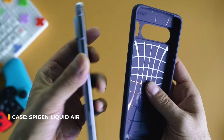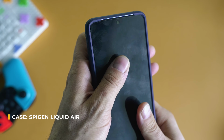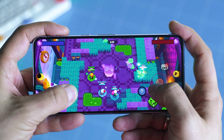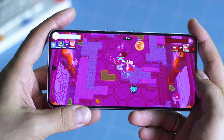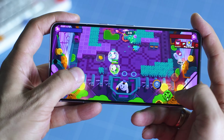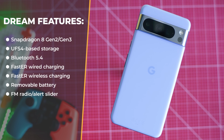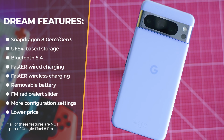Since you may have watched tons of reviews about the Pixel 8 Pro already, I feel like sharing with you this time what Google could have used inside the phone instead of the current components. Like the Snapdragon 8 Gen 2 or 3, UFS 4.0 compliant storage, Bluetooth 5.4, proper fast charging implementation, removable battery, FM radio, alert slider, or some other unique hardware feature. Maybe I'm dreaming of too much, but at the price of around $1,000, I think I have the right to dream about anything.